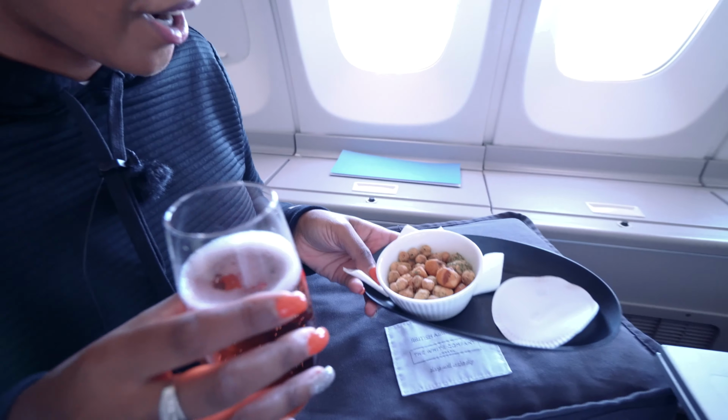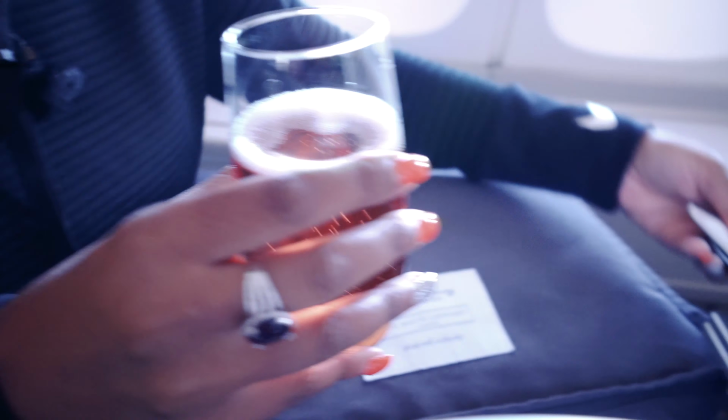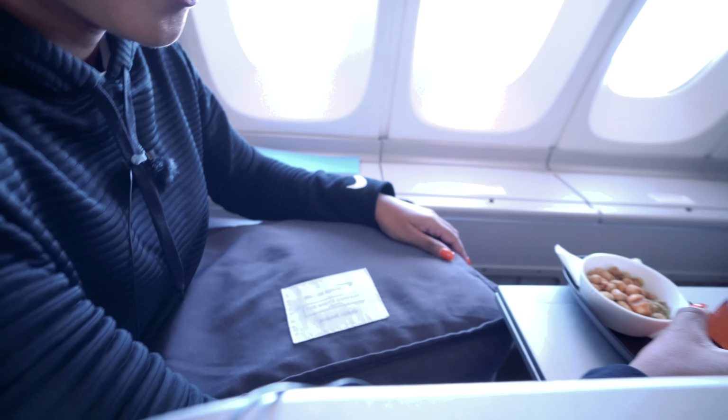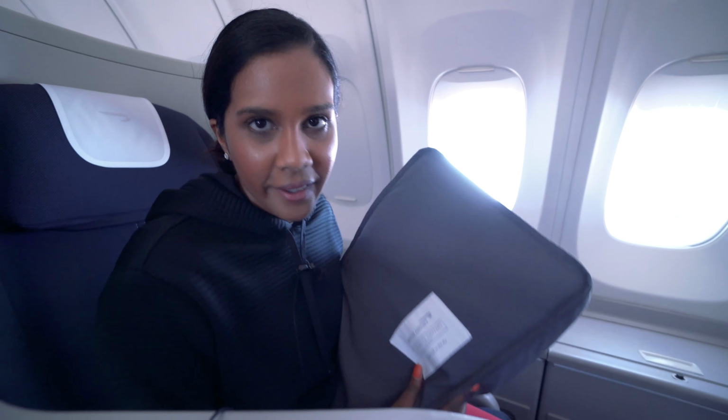And then a mixture of nuts, which are lovely as well. So I've got that. So what I'm going to show you now is the linen they're offering.